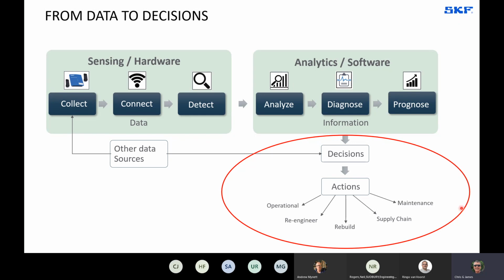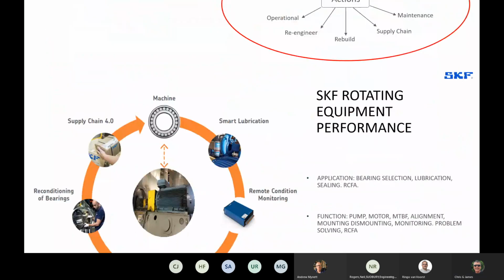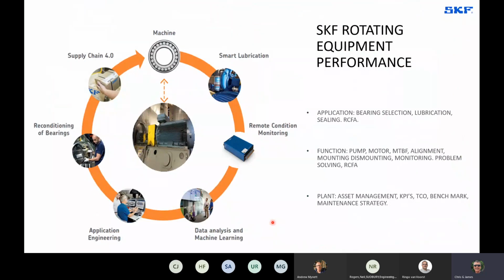SKF addresses this part of the chain with a program we call Rotating Equipment Performance, which is a combination of the technology products you saw before with services, both engineering knowledge services for bearings, of course, but also lubrication, machinery diagnostics and condition monitoring, the technology of the instrumentation itself, and very importantly, application engineering for the bearings and other pieces of the rotating equipment. Not just the bearing itself, but the gearbox. SKF has 100 years of rotating equipment knowledge, and as a result, we have quite a comprehensive mechanical engineering capability that we try to pull together into a single service offer that's bundled together for various different applications and functions, and linking it to a fee-based, KPI-based offer.